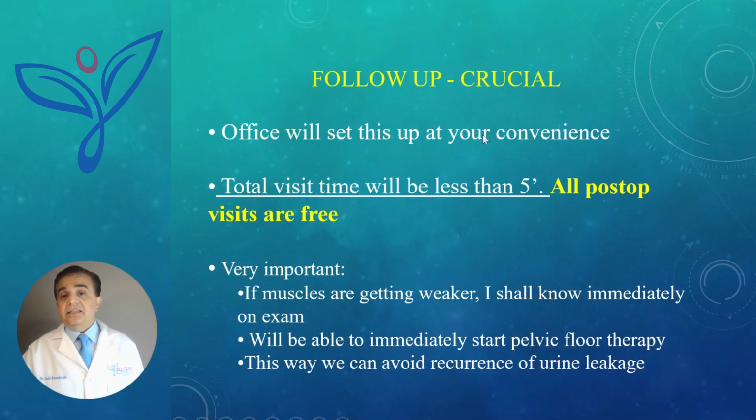So we'll set up your office visit at your convenience. It will not last more than 5 minutes, and all your post-operative visits are free. It's very important because it'll help me understand how strong or weak your muscles are. And if they're tending to get weaker and the pelvic floor score is dropping, then I will know immediately and we can start some pelvic floor exercises before any problem happens. So this way we can completely avoid recurrence of urinary leakage.